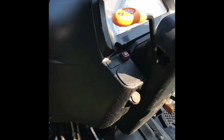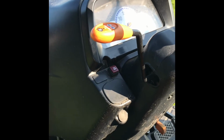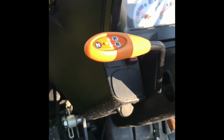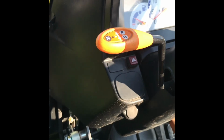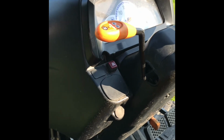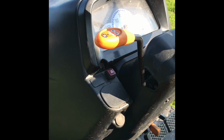Show the dashboard here. What I like about this, as compared to the more popular Coyote 3510 that's out there, is that this is a shuttle shift. All you got to do is throw that lever in forward or neutral or reverse, and you're on your way. No messing with pedals on your forward and reverse, and I really like that. This tractor's only got 600 hours. I think it's just rolled over 613, something like that.